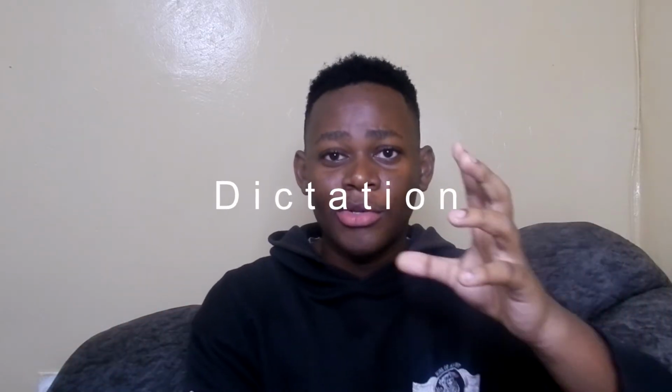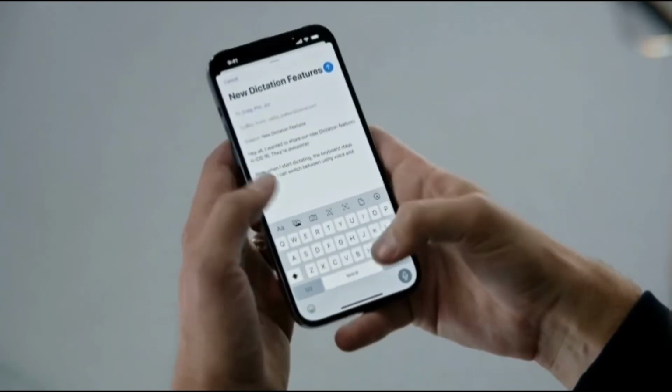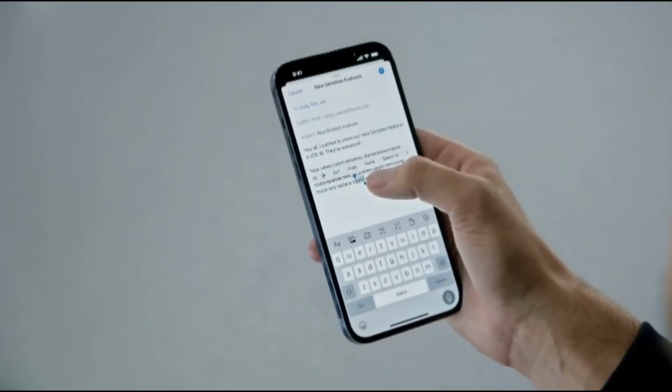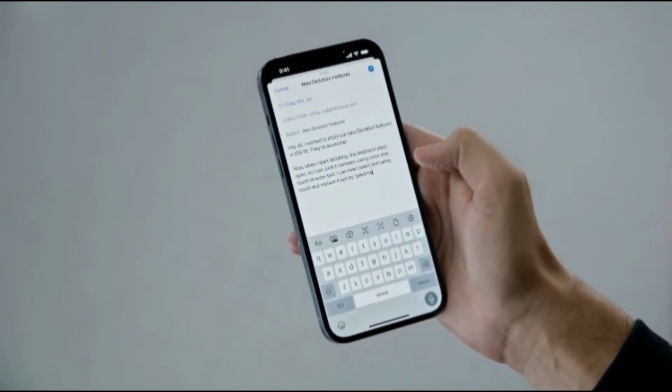The other new features are in Dictation, and these features have always dominated in the Google Pixel phone. And now you can dictate text and type right there without the keyboard disappearing. You can also select a section and edit it with your voice, which is really cool. And this just makes dictation and texting way faster than before.